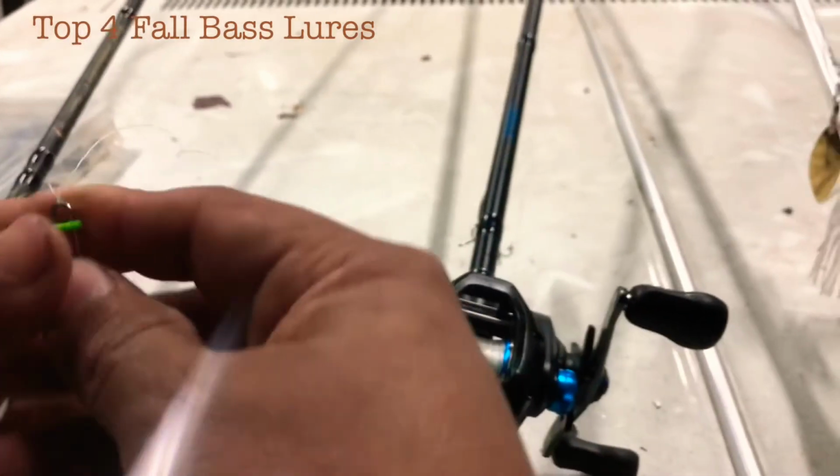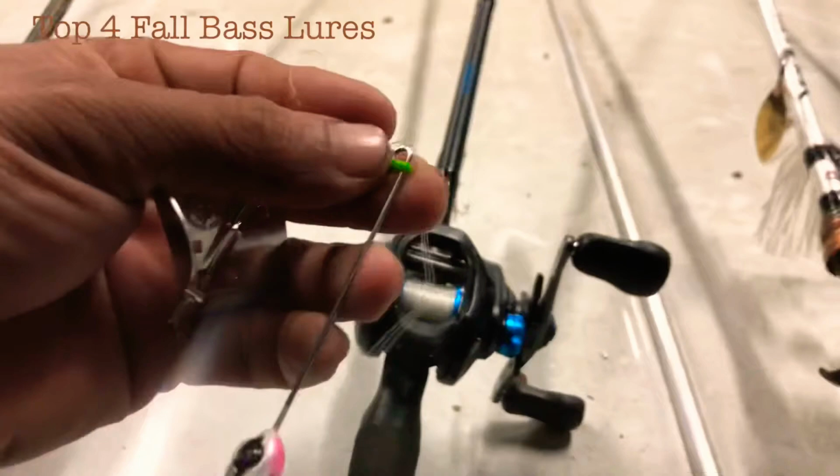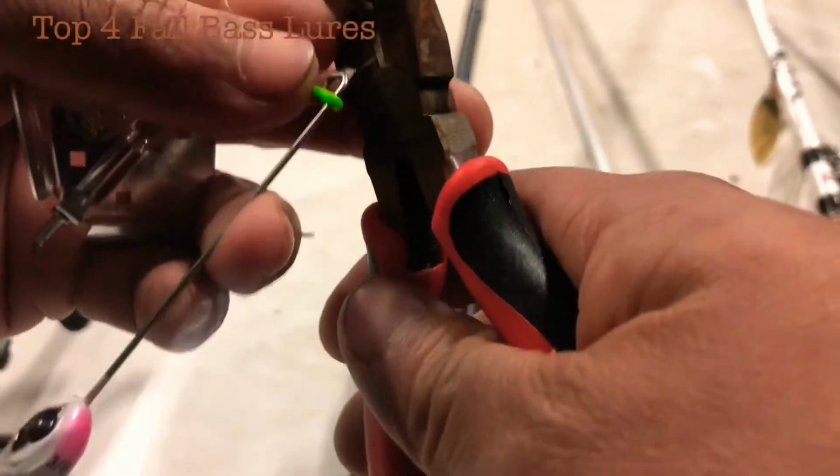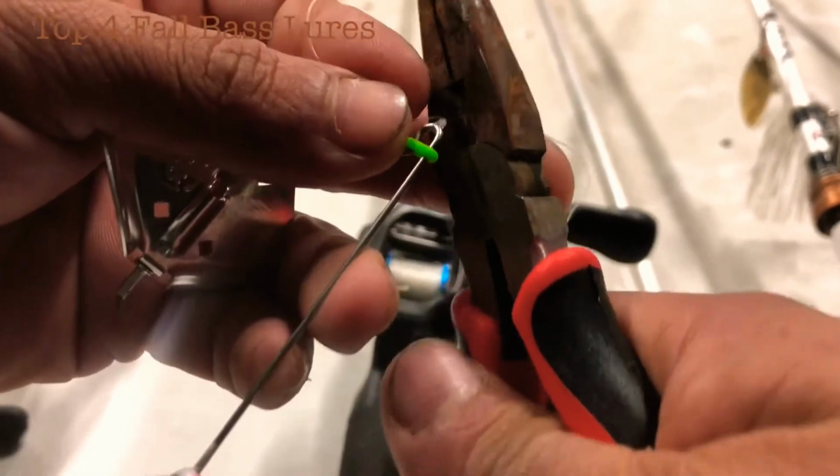That one's faster. I call that the old lady, because when your old lady lets you go fish, you ain't got a lot of time and you got to change different baits, and you don't have a lot of time to fish. That's your old lady knot.